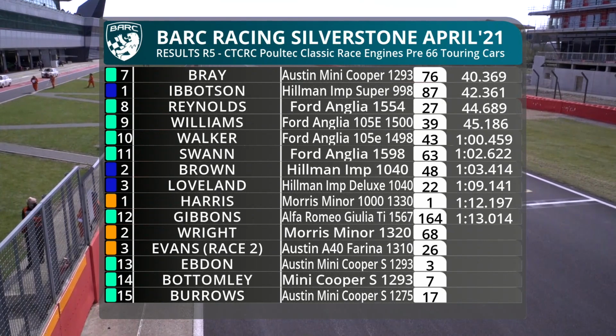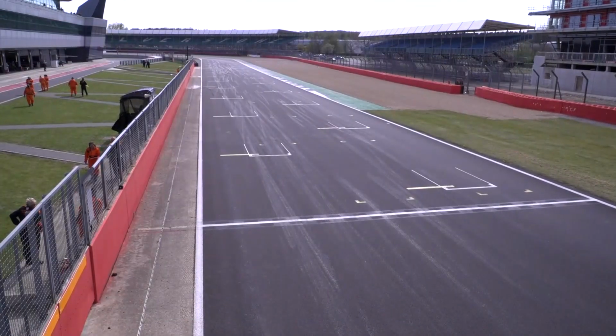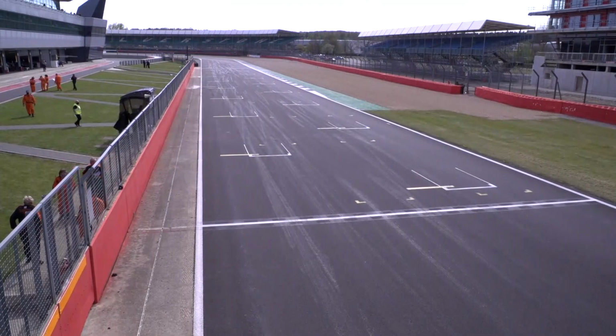Freddie Brown and Michael Loveland in their Imps next home, then Patrick Harris, the winner of Class D. Then it was James Gibbons in his Alfa Romeo. 68, Keith Wright. Steve Evans from the back of the grid was next ahead of Roger Ebden, and we lost Bottomley and Burrows in their Minis. That concludes the action this weekend then for the Pultec Classic Race Engines Pre66 touring cars. The winner, Peter Smith, at the double this weekend in his Lotus Cortina. Congratulations to him. A double victory for the Class F man.